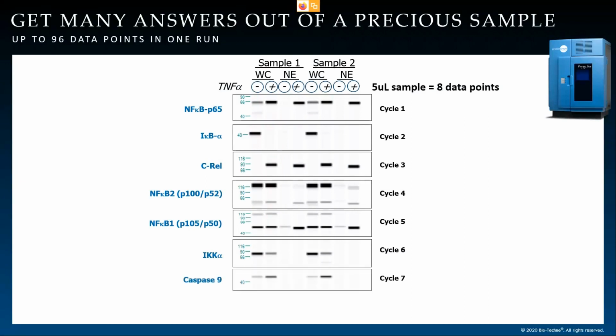And what we're doing here is looking at the entire NF-kappa B pathway across these samples. And you can see some really nice changes where the NF-kappa B p65 largely doesn't change in the whole cell. It does increase in nuclear extracts upon stimulation. IkB goes down or decreases in both patients in the nuclear, upon stimulation. And cRel has essentially the opposite trend. So this is a lot of information that you can gain off of essentially single samples if you go down at one column here.